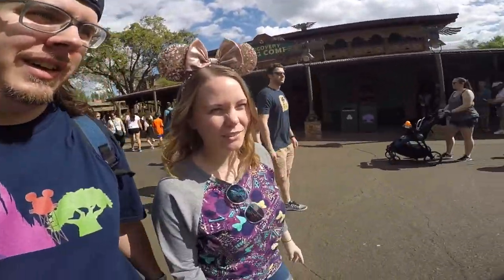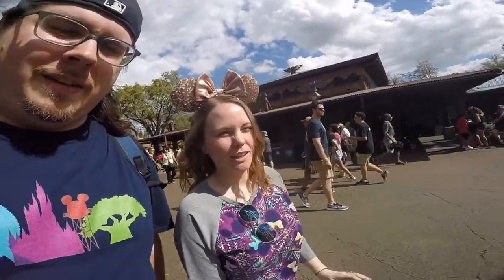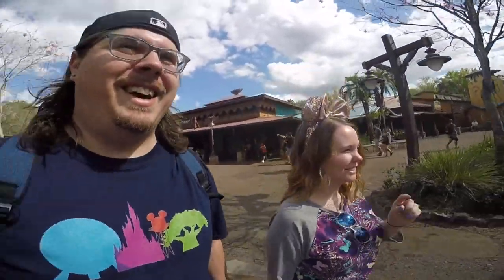Yes, they had a ton of them at this random place on the side of the walkway, and me and like seven other people stopped and were like, oh my gosh. And look at me, there are rose gold ears. So we're headed over to Pandora now to use our Fast Pass for Navi River Journey.